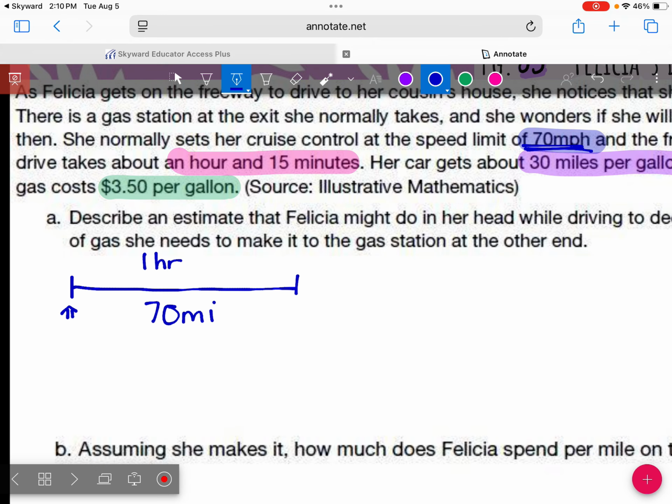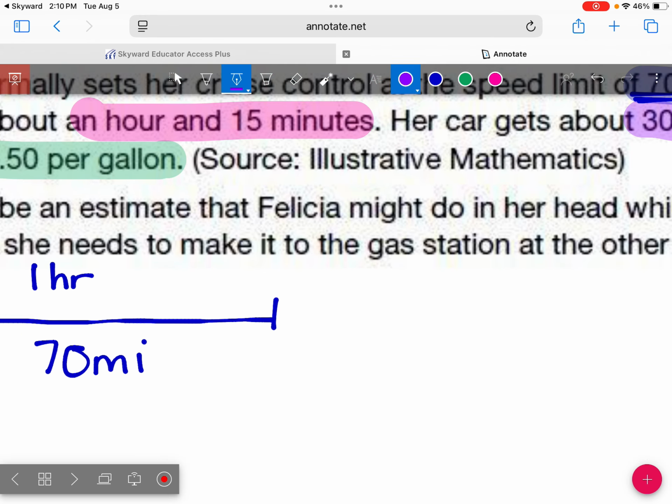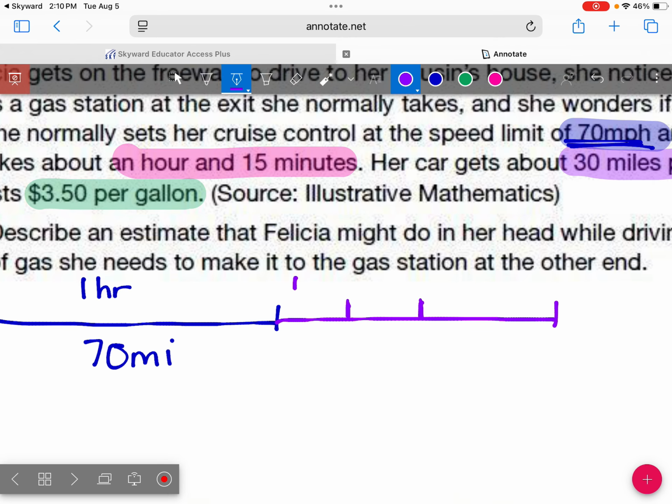But she's not just driving exactly 1 hour. She's driving an hour and 15 minutes. So, that's great, but not super helpful. She's not going a whole other hour, but she's going 15 minutes. What part of an hour is 15 minutes? It is a fourth. If we think about half an hour, that's 30 minutes. And half of 30 minutes is our 15 minutes. So we have our 1/4 of an hour.